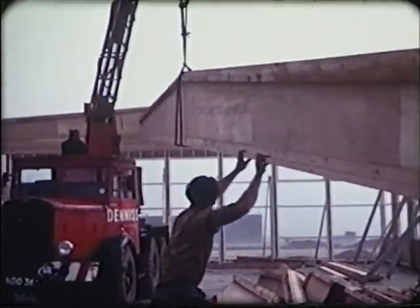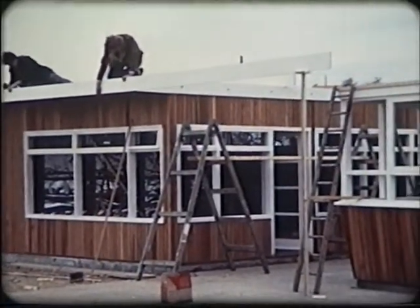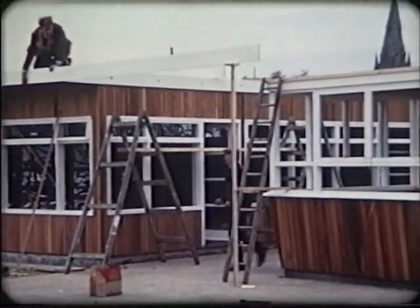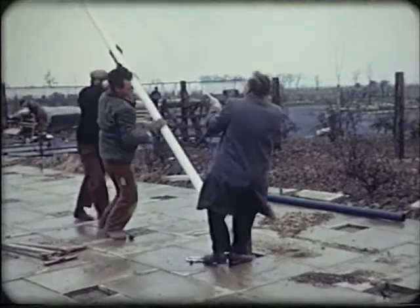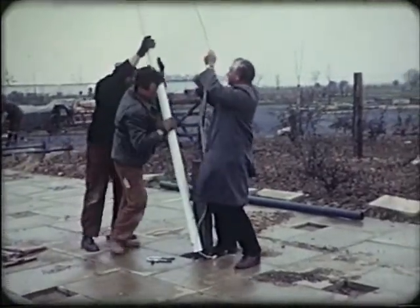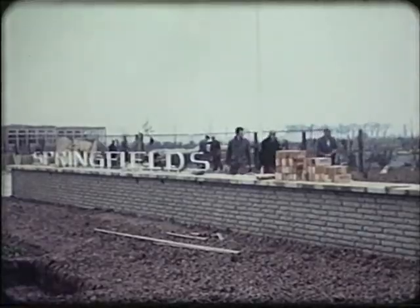The exhibition hall was going up, and the offices looked as if they could soon be ready for occupation. Plants are filling the greenhouses. A flagpole going in, one of many, and the place has a name that anyone can read.